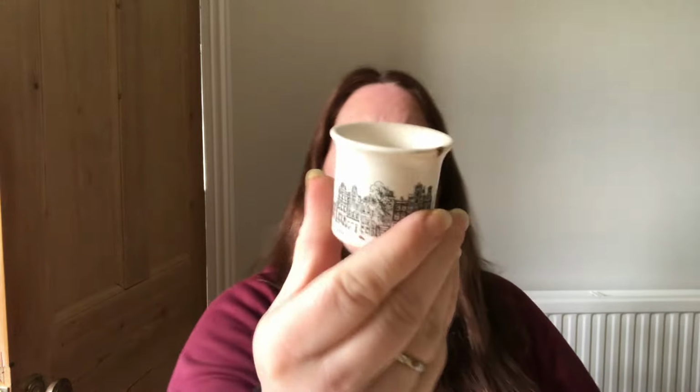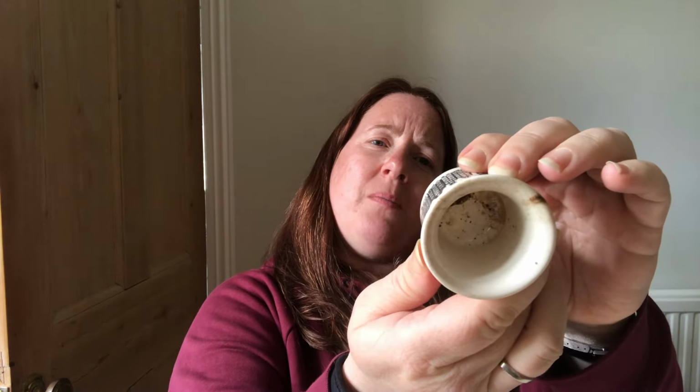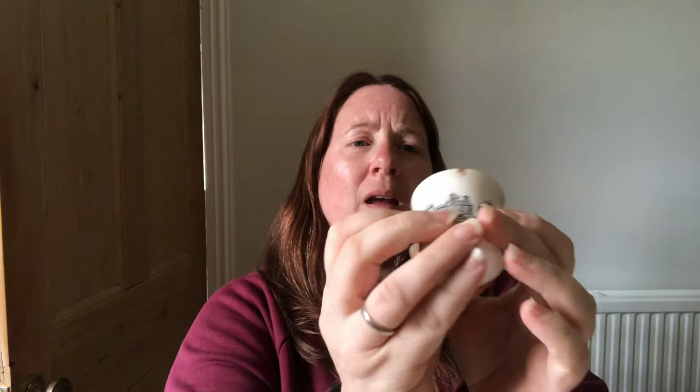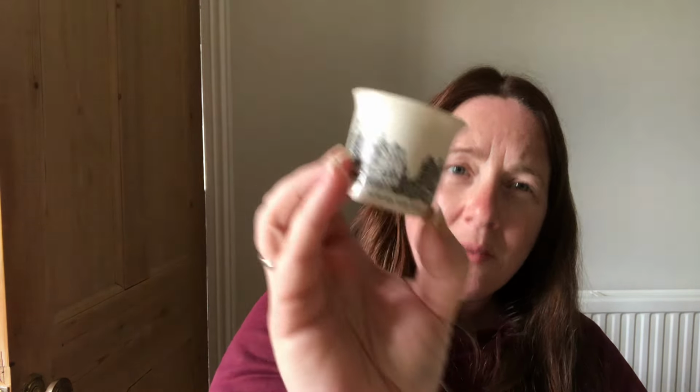And this is an egg cup. This says Villeroy & Boch, made in Luxembourg. Now this is filthy, has got some damage. It might just be actually dirt. I mean, it's not very nice inside, but I've done really well with Villeroy & Boch lately. So I will clean that up and look into that one.